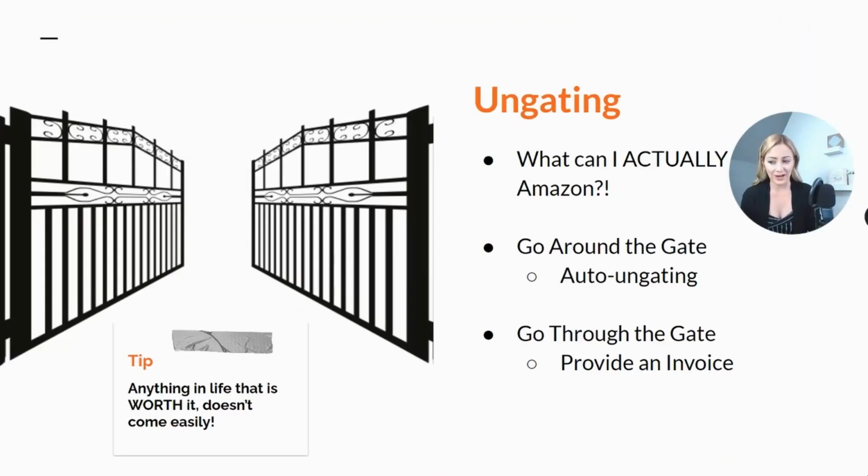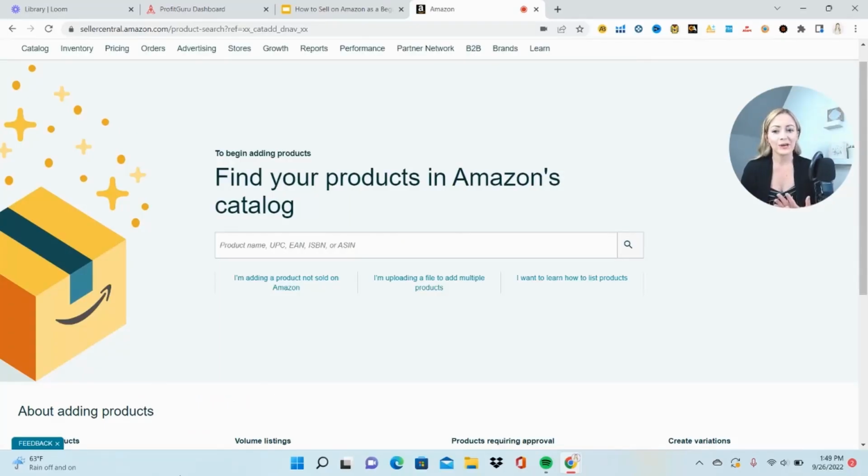This is the first point where people selling on Amazon get really frustrated because they assume they're going to open up their account and be able to sell anything under the sun. And that is just not how Amazon operates. So the first question you're probably going to ask yourself is, what can I actually sell? Because everything I'm trying to sell is gated. Let me show you what I mean by this.